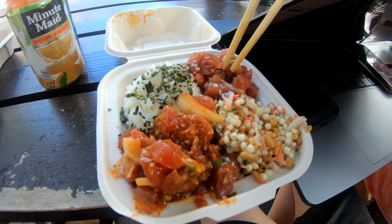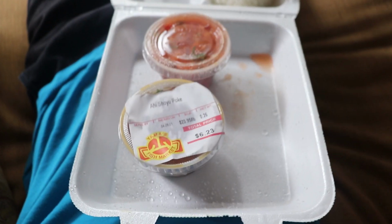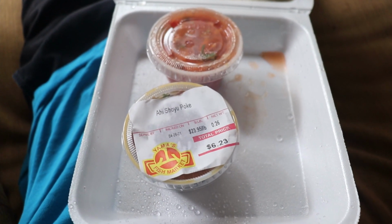Oh, and do yourself a favor and try the poke in Hawaii. It doesn't matter if you've had it before. Hawaiian poke is just on another level.